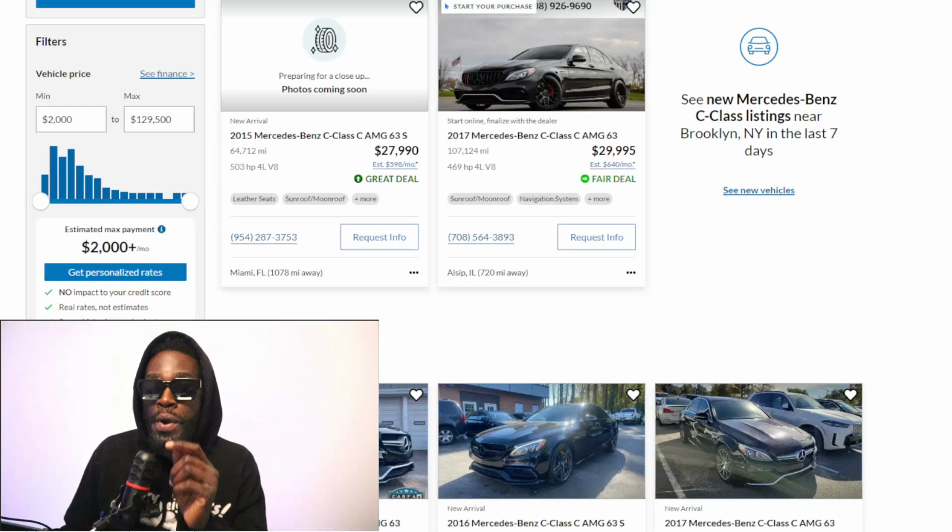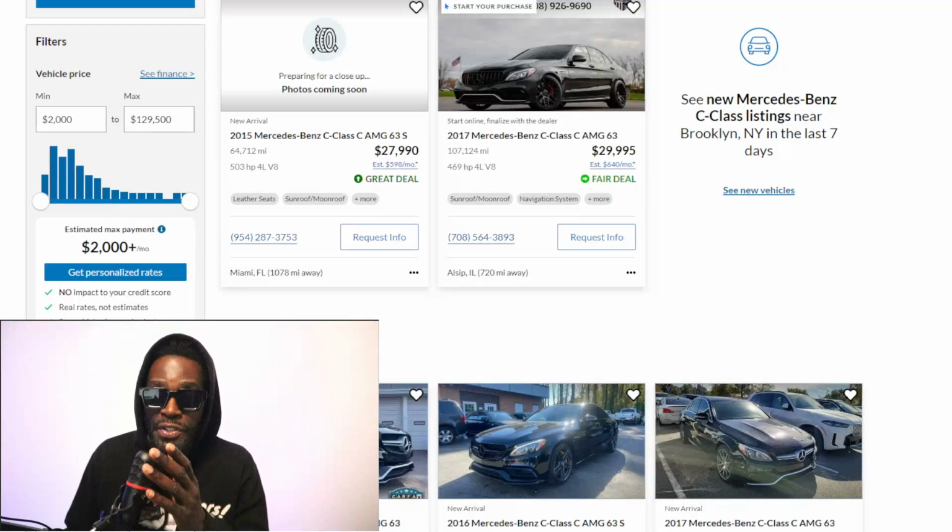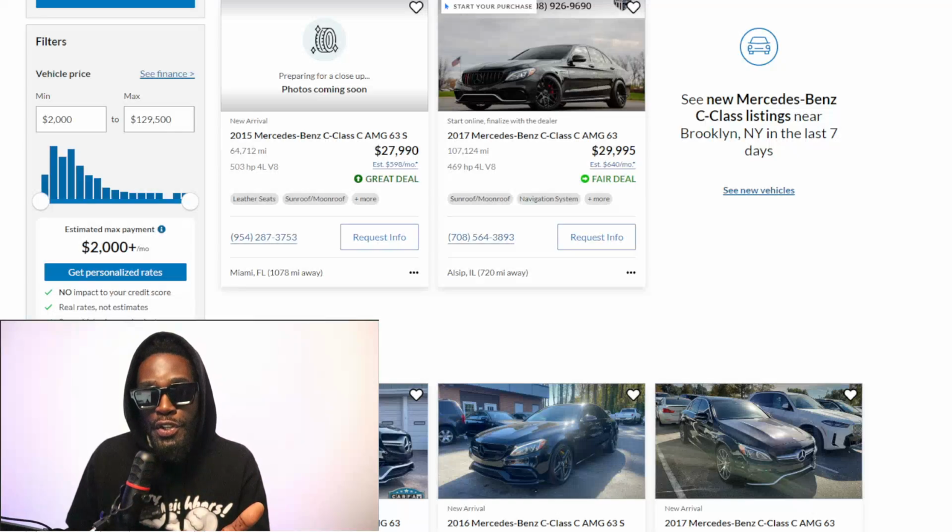So I went to Car Gurus and I've been looking up the prices, and one of the cheapest ones I found was the 2015 one that you're looking at right now. That's about $27,990 with no photos. So you got to start doing some digging.